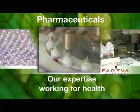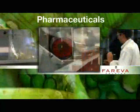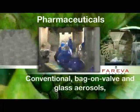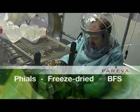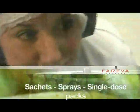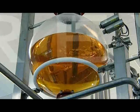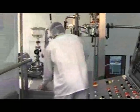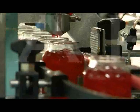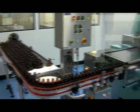In the field of pharmaceuticals, Fareva's name is the guarantee of full control of the production process and of all the technologies employed. Conventional bag-on-valve and glass aerosols, bottles, vials, freeze-dried, BFS, tubes, blister pack tablets, suppositories, sticks, sachets, sprays, single-dose packs, capsules in blister pack and bottles. Whatever the dosage form, Fareva meets the highest quality standards the pharmaceutical industry demands.